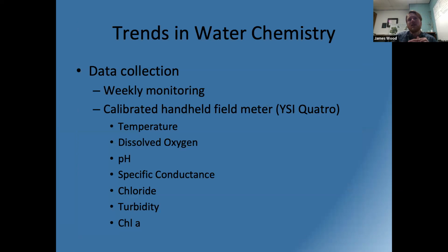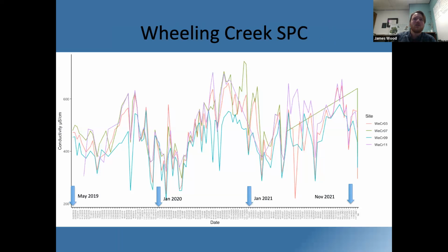Our data collection is primarily weekly, as much as we can do that. It's handheld based, using temperature, dissolved oxygen, pH, conductance, chloride, turbidity, and chlorophyll A. Today I'm going to speak about the trends in conductivity and chloride that we've seen while we've been collecting this data. Here is Wheeling Creek conductivity data. Over on the far left is when we first started collecting data in May of 2019, and over on the right is data from the end of November.